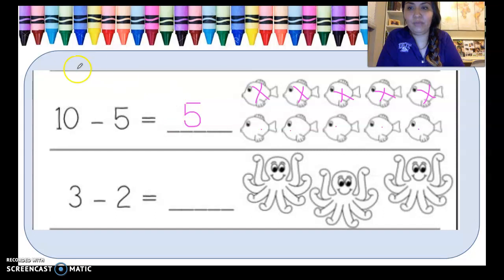Okay, can you read it with me? 10 minus 5 equals 5. Very good. Let's do another example. Ready? How many octopi, we say octopi when there's more than one. How many octopi do we have? 3. Very good. So here's the number 3. 1, 2, 3. Very good.